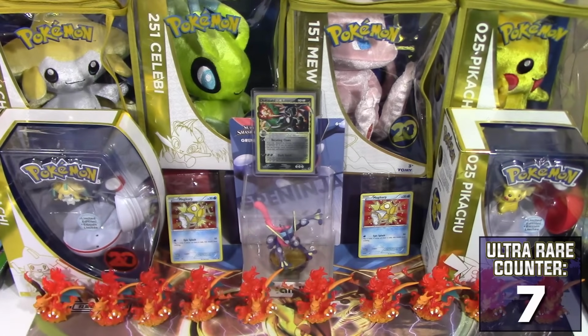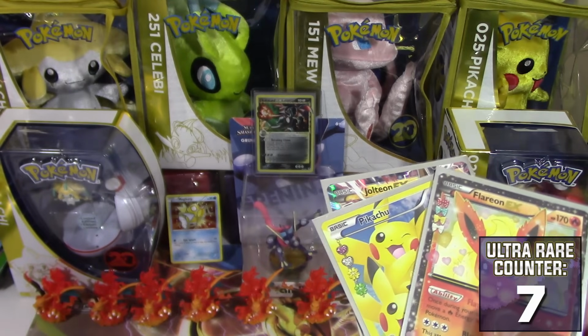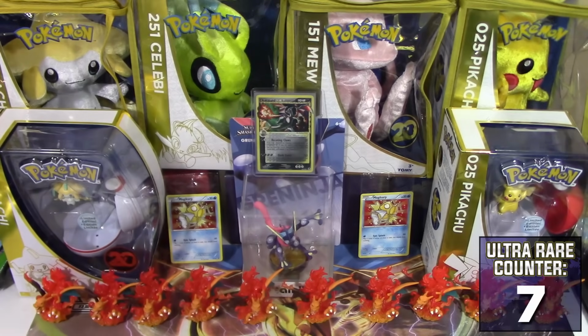Okay, so let's move on to... So here's your Ultra Rare stack, and here's mine. Very funny. What? I thought you were going to try to jip me out of a card. You did. Give me the Jolteon. Aww. Oh, dang it.